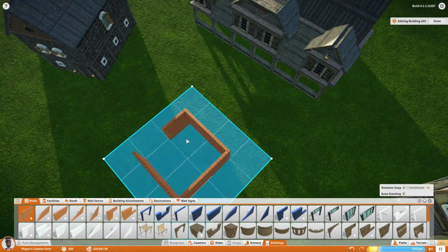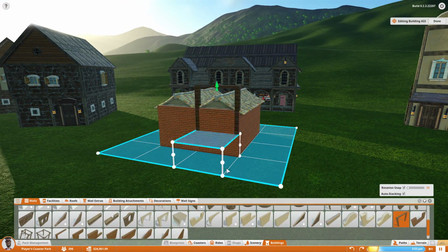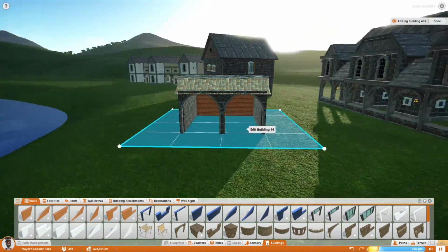So you can see I have a couple buildings over there, and then I wanted some sort of little shed, or maybe a corral, not really a corral, but a small stable for horses. So I'm kind of working through a different design here, trying this out.